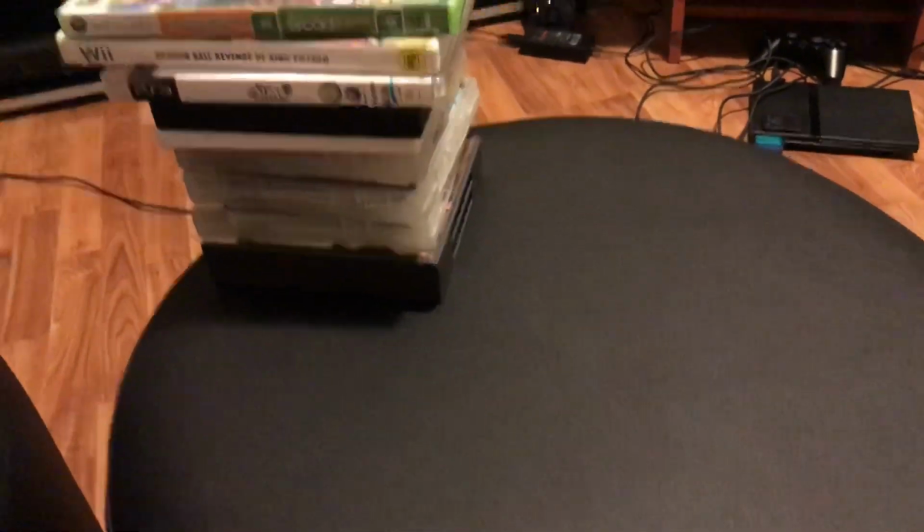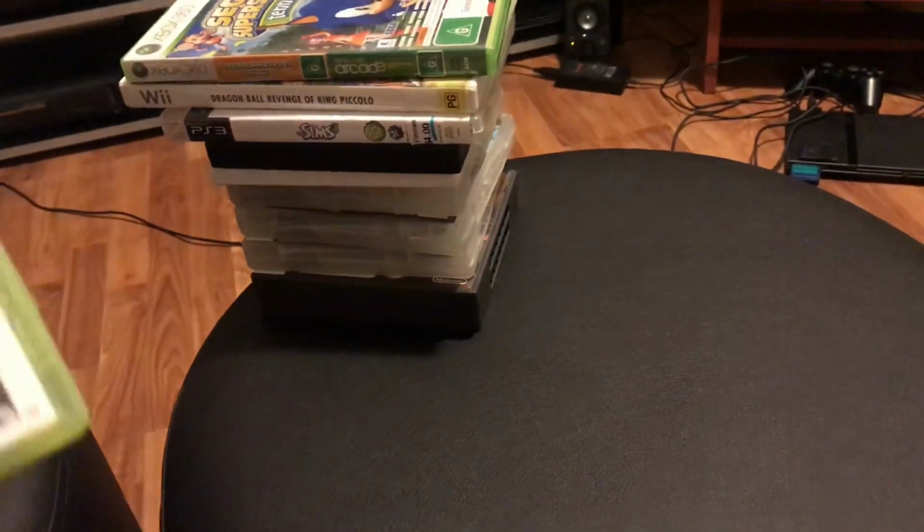Sega Superstars Tennis and Arcade. I'll resell that one. A couple of the arcade games on there are okay. That was a launch title for the 360. It's getting on a bit now.